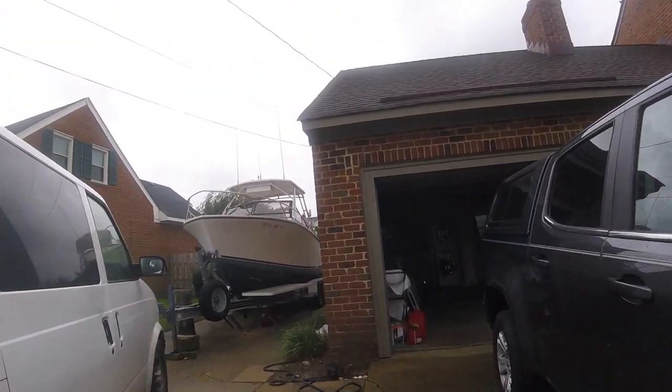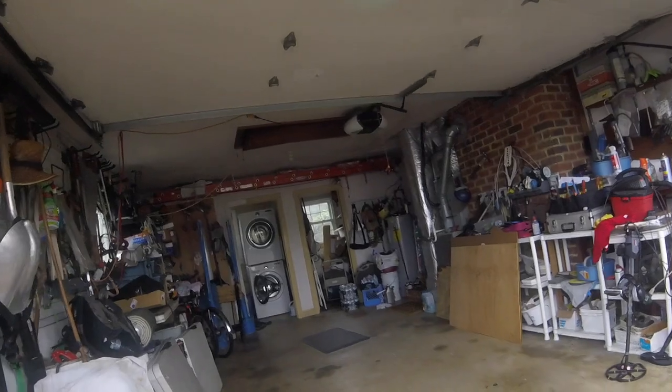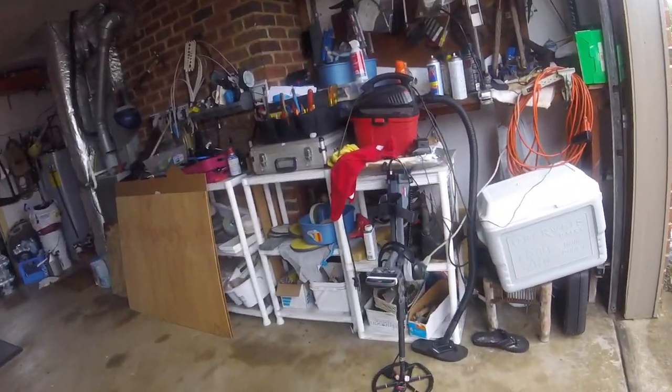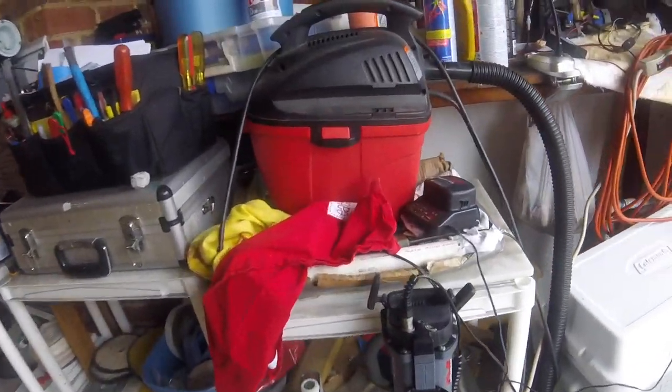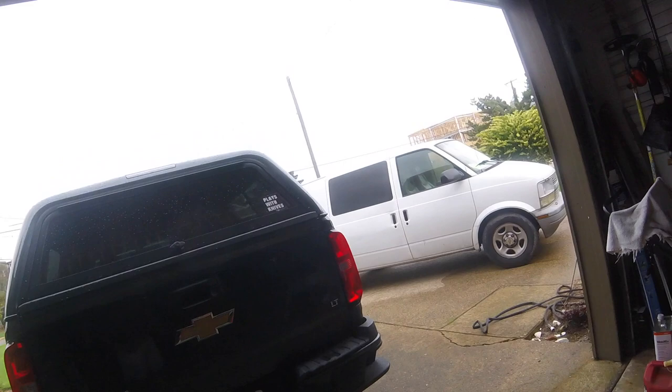I imagine it's going to be some coins and stuff around. I hope there's some metal around, the yellow kind. I got the battery charging. It should be not quite ready, but I got another hour and a half, so it'll be ready.